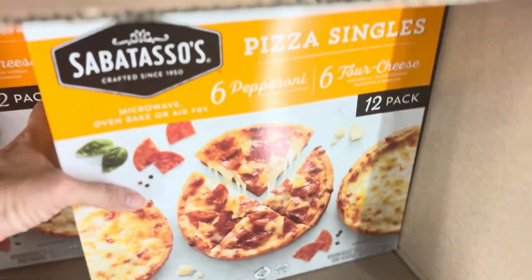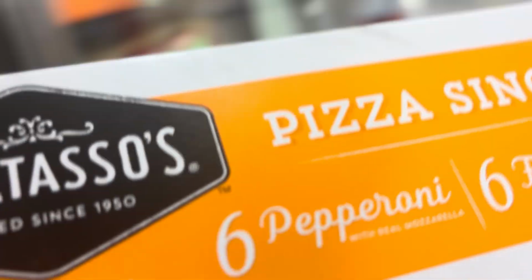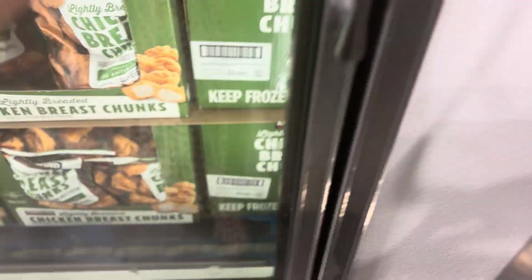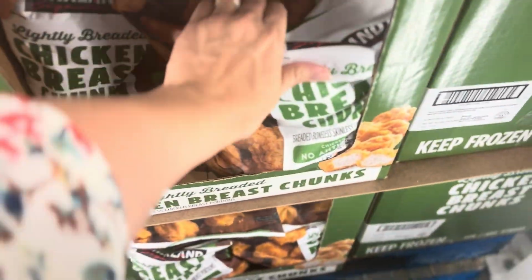I don't really know, but it's $12.59 for about, I think, 12 little mini pizzas. I basically got these because my son really likes them and I wanted to give him something. So only $1 a piece, you know?